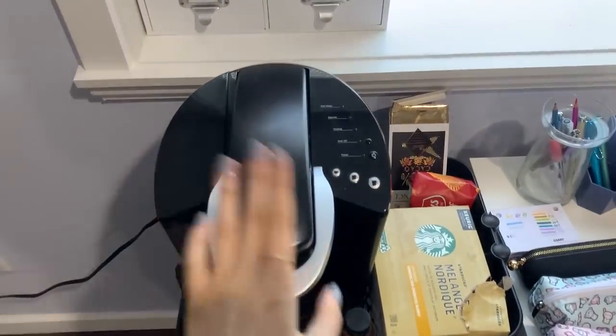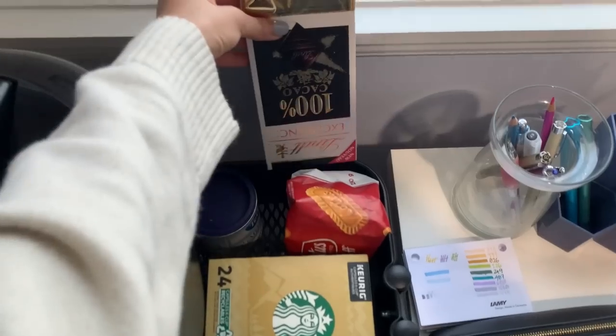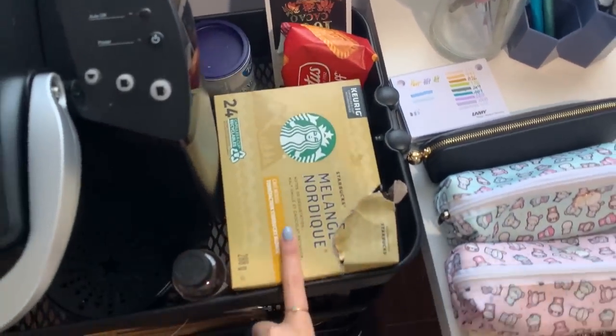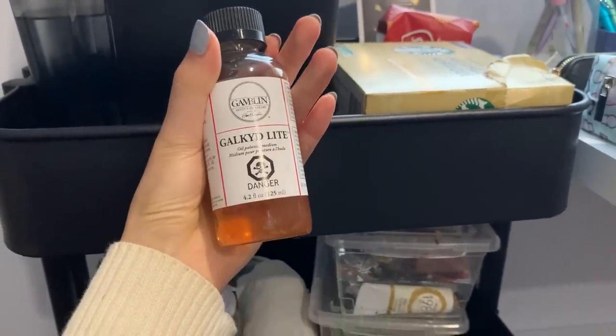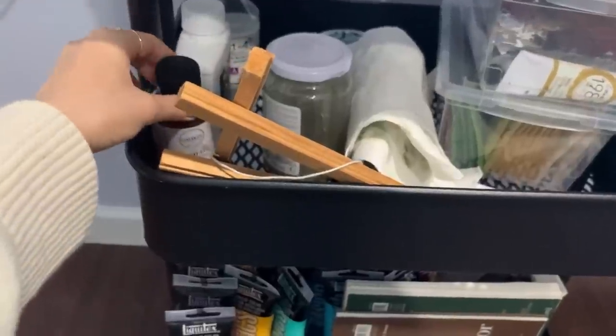I have my Keurig here, which I try not to use often. I have some tea, some 100% cacao chocolate mint, and I also have my Biscoff cookies, Starbucks K-cups. Don't know why this is here. This is Galkyd Light, which is for oil painting, and it's very toxic, so I will put that back there.